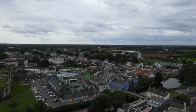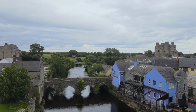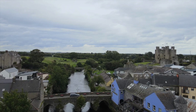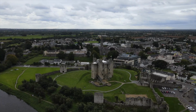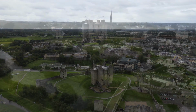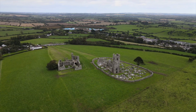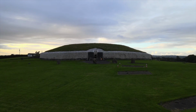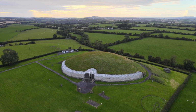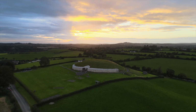Part 5 on the list is Boyne Valley in County Meath. The reason why County Meath is such a good spot for a Dublin day trip is because it's just under an hour drive from the city. Some of my favourite spots in Meath include Trim Castle, which is the largest Anglo-Norman castle in Ireland, the Hill of Slane, which offers insanely beautiful views of the surrounding areas, and Newgrange, which is a prehistoric passage tomb which is said to be older than the pyramids. It's also a great spot at sunset.